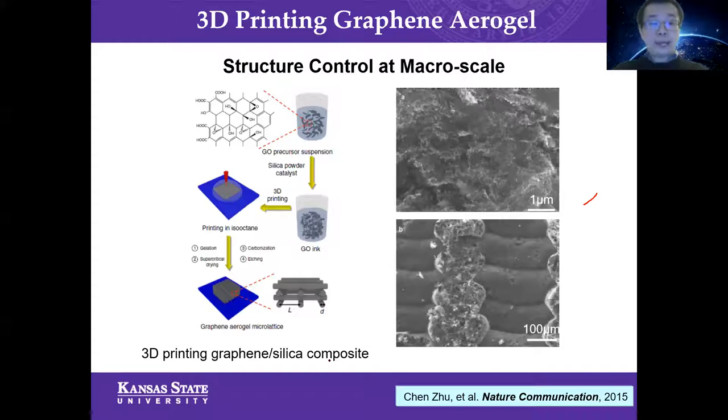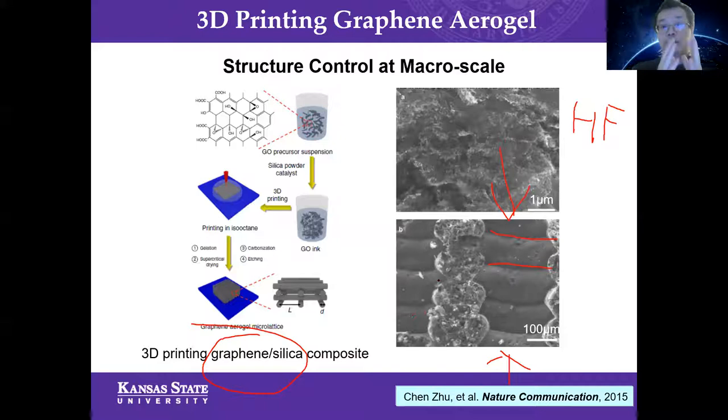They print the graphene silica composite aerogel together, and then they use HF to etch the silica, and at the meantime, they also etch the graphene. As you can see, there are distinguished boundaries between layers, so they can only compress along this direction because they do not have a bonding strength between layers. They are not able to compress along this direction.